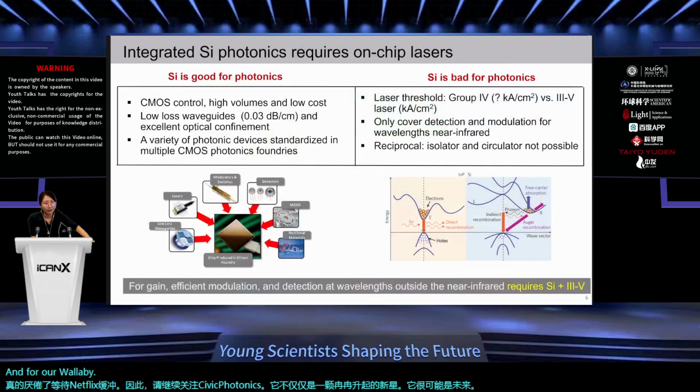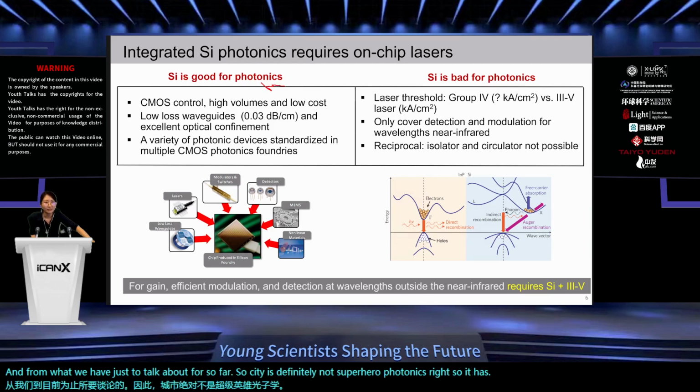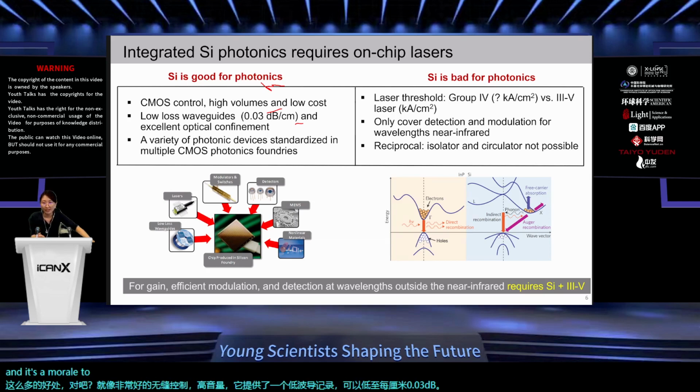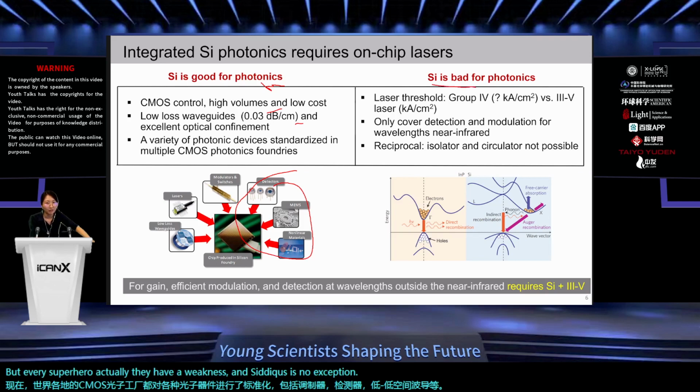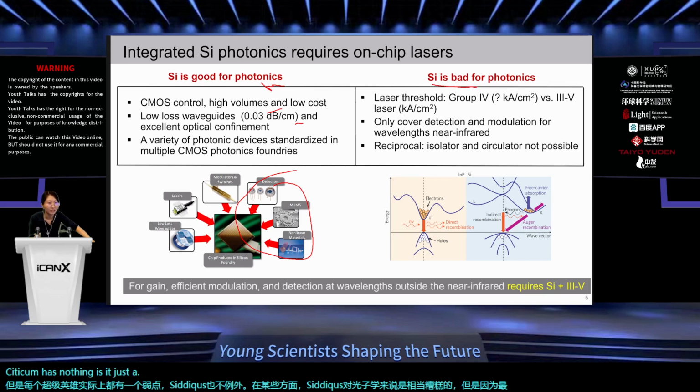From what we have just talked about so far, silicon is definitely a superhero for photonics, right? It has so many benefits, like very good CMOS control, high volume, and it provides a low waveguide loss that can be as low as 0.03 dB per centimeter. And a variety of photonic devices are now standardized in the CMOS photonics foundries across the world, including modulators, detectors, low loss waveguides, etc. But every superhero has a weakness, and silicon is no exception. In some aspects, silicon is quite bad for photonics, because for the most important part of photonics, the laser, silicon has nothing. It's very difficult to do with silicon.